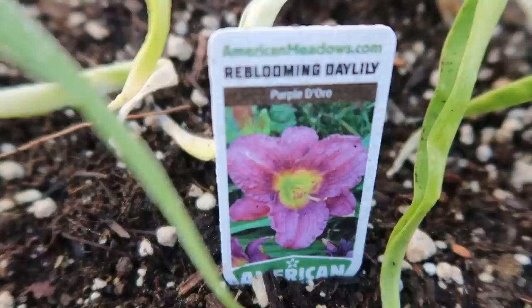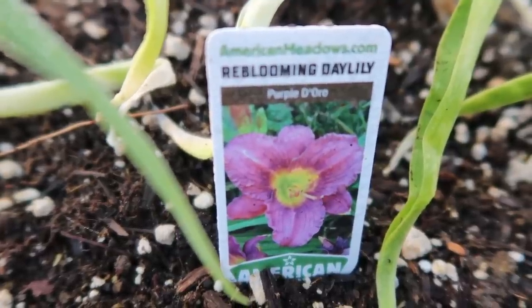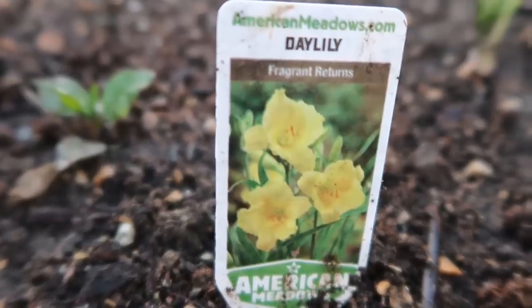Daylilies. Love the daylilies. So I've got two new varieties that we have already put out in the garden. One is called Purple D'Oro, and the other one is kind of a more pale yellow called Fragrant Returns. It's supposed to be a reblooming daylily, so I'm excited about those.